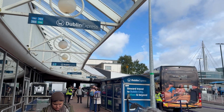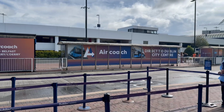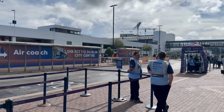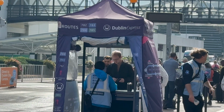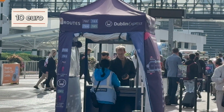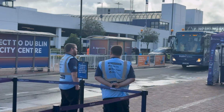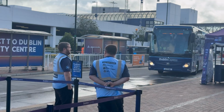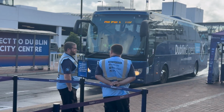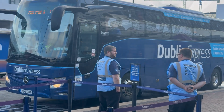As soon as you leave the airport terminal, right outside will be a bus stop. You can buy tickets right there or online prior to departure, and Dublin Express will take you to the city center within 20 minutes for €10 per person each way. It is a very convenient and inexpensive way to get to the city from the airport. The buses are very comfy, and of course you can store your luggage under the bus. The buses go every 15 to 20 minutes, and there's a bus schedule available on their website.